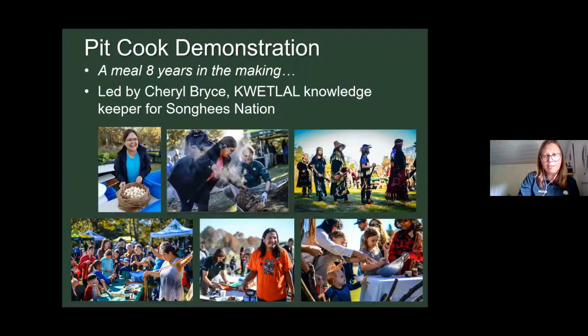Some folks had never tasted camas before, and for those that had, it's always a treat. And it also allowed Songhees and Esquimalt Nation to have the opportunity to celebrate together and also share their culture with the community. And we also cooked salmon around a fire and a lot of conventional root vegetables as well, because camas is, well, not as abundant as it used to be. So their pit cooks these days tend to mainly be cultivated root vegetables.